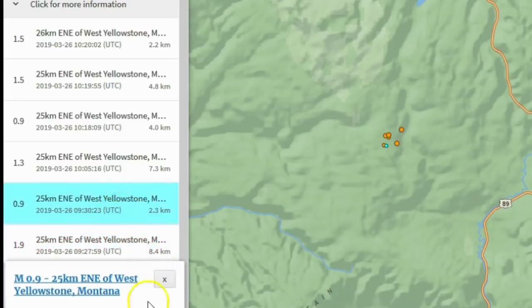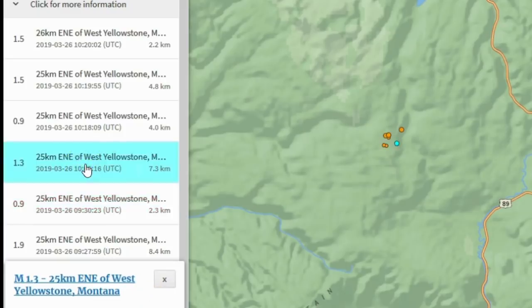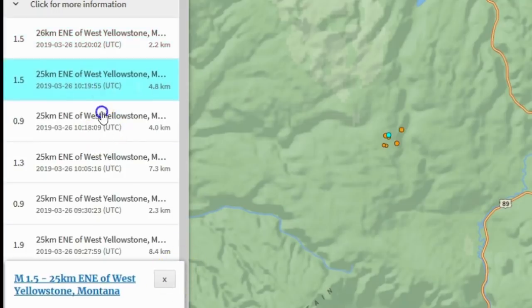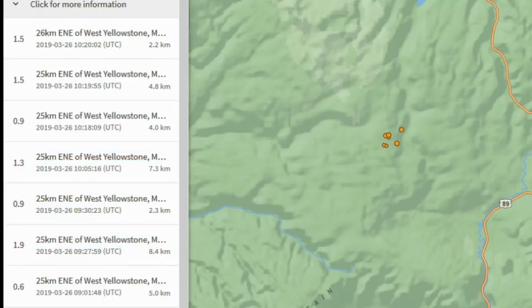Oh, no, never mind. A 0.9 at 2.3 kilometers in depth, a 1.3 at 7.3 kilometers in depth, a 0.9 at 4 kilometers in depth, 1.5 at 4.8, and a 1.5 at 2.2 kilometers in depth. None of these earthquakes were reportedly felt by anybody. That's not shocking. They're pretty small, but still they occurred.